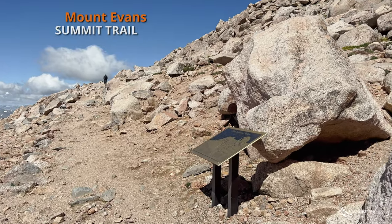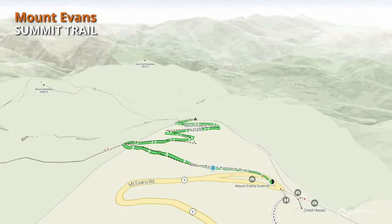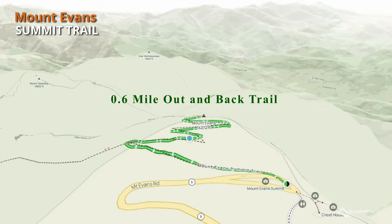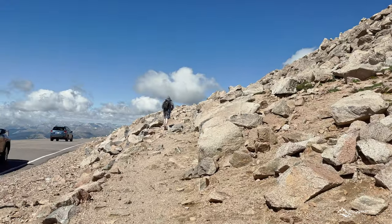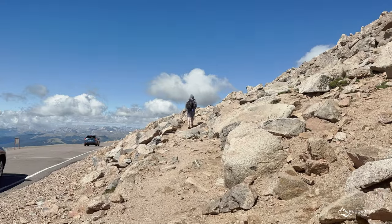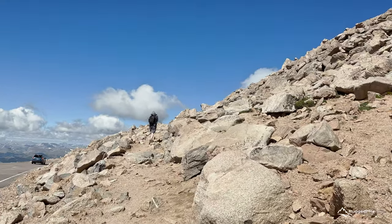Have you ever wanted to summit a 14er? Here's your chance to do it in just a few minutes. The trail to the summit is just over a quarter of a mile in length. Overall, it's a fairly easy hike, with some loose rocky terrain and boulders to navigate around along your way.